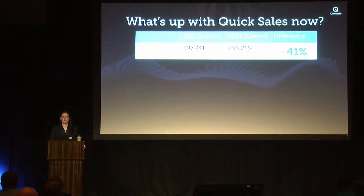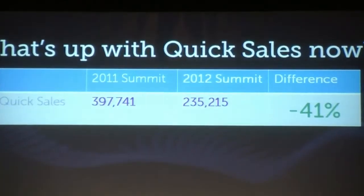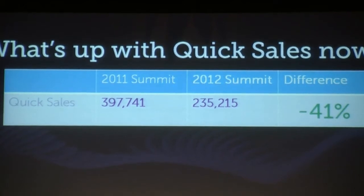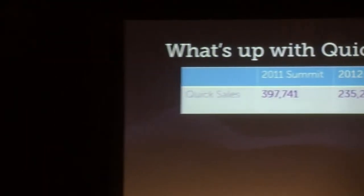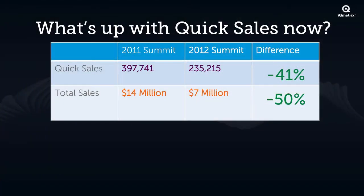Quick sales, Summit attendees alone, is down 41%, which is huge. A quick sale is a sale where you sell an item to nobody, so you've collected no customer information. Last year we introduced a new setting where you can restrict the ability for a phone to be sold without a customer, and the numbers prove that almost everyone turns that on. That's really exciting from our side to see that you're using all of these little settings.